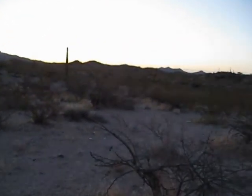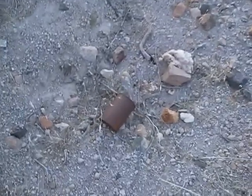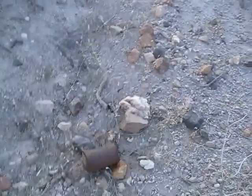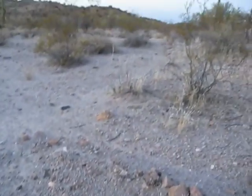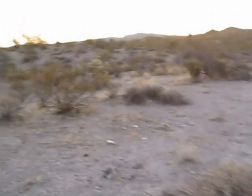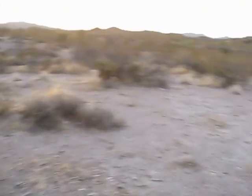And I've been coming in here every now and then and working these tailings piles and finding small nuggets. Yeah, see, these are 40s, 50s cans probably after the war. People out here trying to eke out a living. More tailings. This whole little area here was turned over and worked.